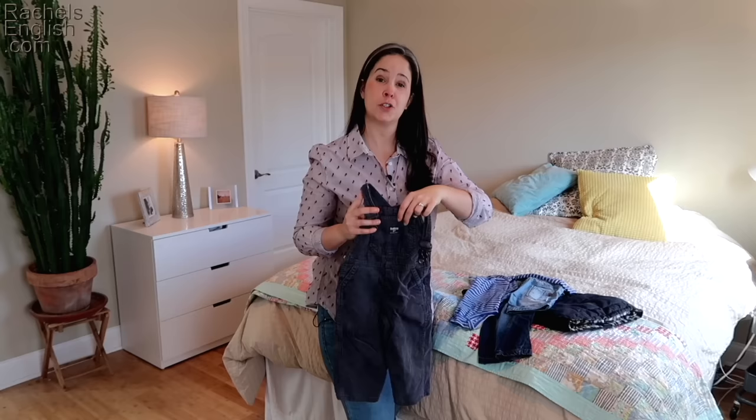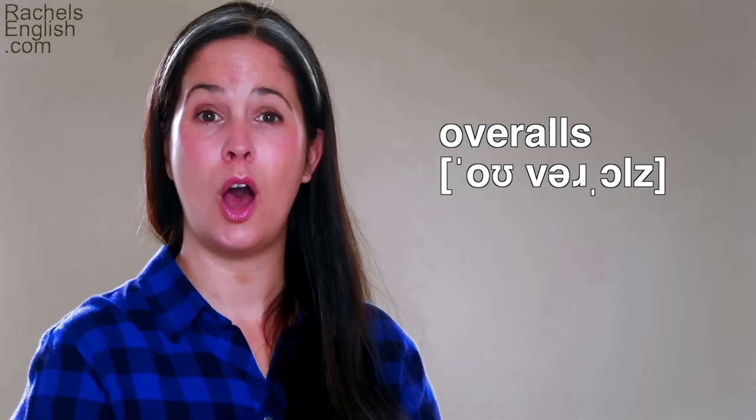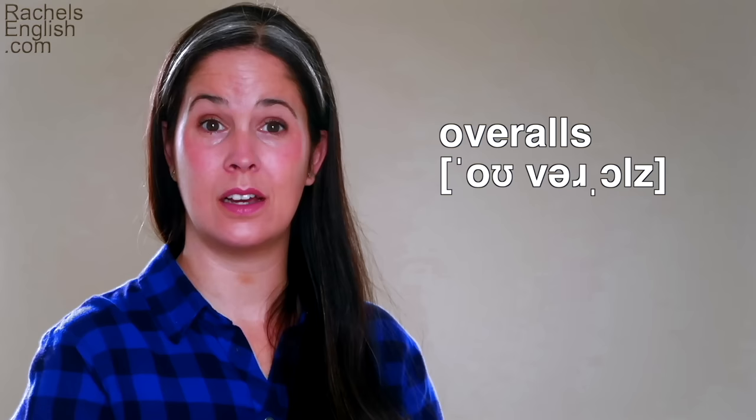Now I'll use some of Stoney's clothes. These are overalls. Believe it or not, I don't own any overalls, so I had to use Stoney's as an example of what are overalls. Overalls. Two tricky sounds. The O diphthong. Make sure you have jaw drop and lip rounding. O. Overalls. And the dark L at the end. Alls. Not all. Alls. With the tongue tip moving up.